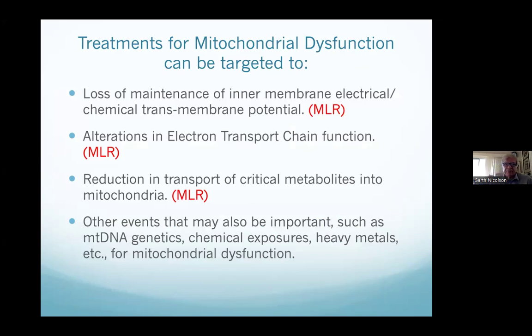Now, there are a number of different treatments for mitochondrial dysfunction, and they're geared to what's damaged in the mitochondria. For example, if there's loss of maintenance of the inner mitochondrial transmembrane potential, which is normally maintained at about minus 150 millivolts, and as we age, I mentioned that goes down and that becomes a problem, we can use membrane lipid replacement to replace the damaged lipids in the membrane and actually restore that potential. We can actually demonstrate that very nicely in vivo or in vitro.